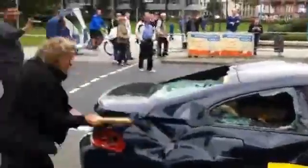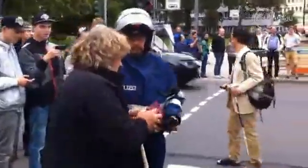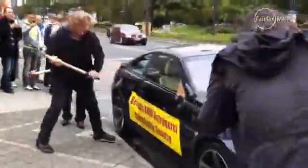So what's really crazy here, though, is he wants to repair the car and then take it to the front of German Parliament and smash it up again. Yeah. It's just a bizarre story, isn't it? It's very bizarre, but it's worked. I mean, we're over here in Australia talking about it. Well, at least BMW can sell some more parts.